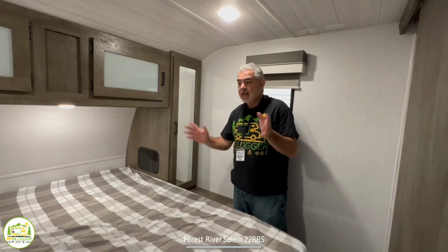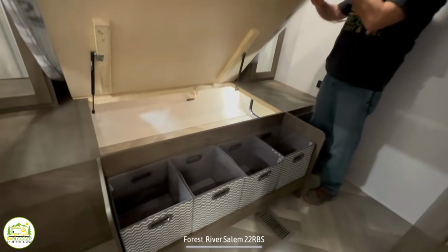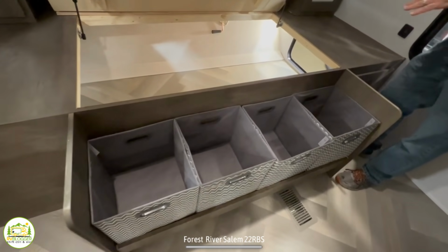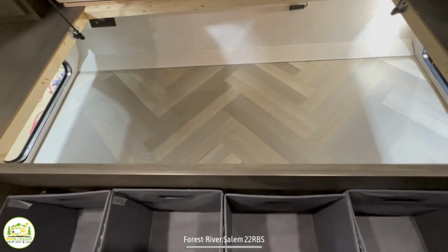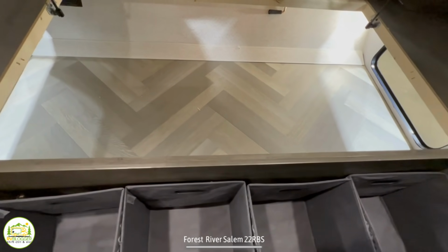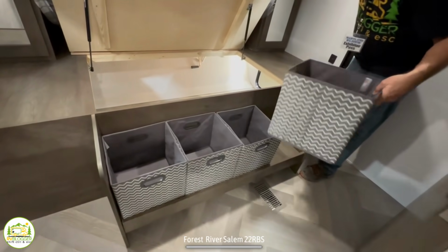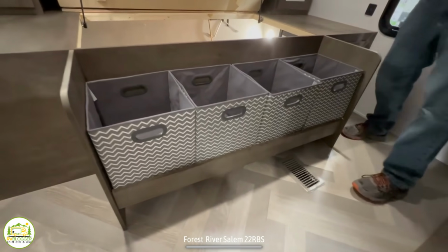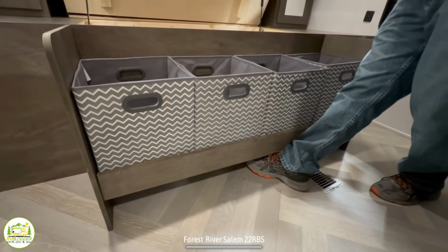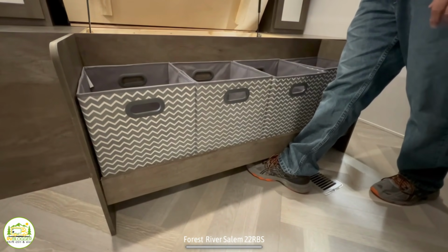under the bed. Now, speaking of storage under the bed, if we lift up the bed, you have full access to the storage compartment that runs the width of the front of this trailer, and you can access it from both sides of the camper as well. And they have these nice little, I guess, cubby boxes built in here, so you can store things right here under your bed too. And then finally, there's a little shoe kick area underneath, so you can store all your shoes nice and neatly away.